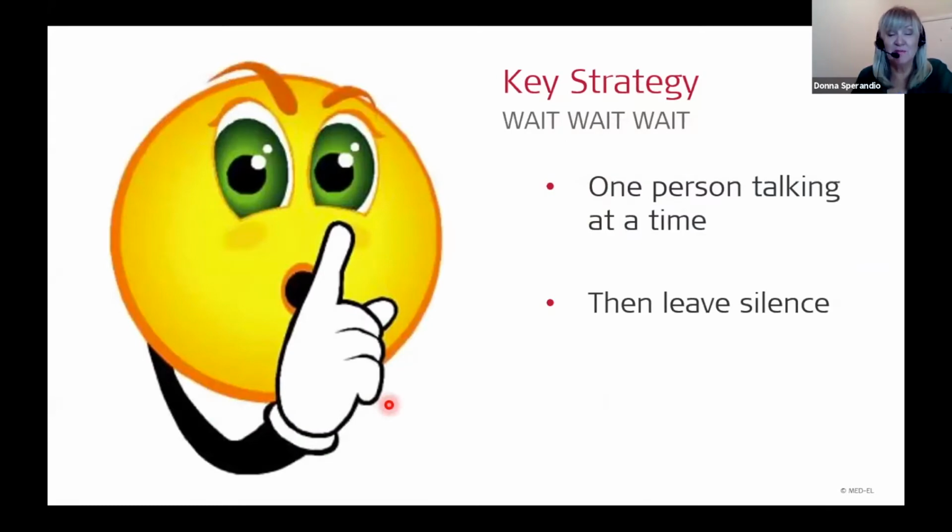Remember that sometimes we want to leave some silence. This is when we wait. Silence is a good thing for a child with hearing loss. It helps them to see that it's their turn to talk. One person's talking, the next person's talking, then some silence that says to the child, okay, it's your turn to talk now.